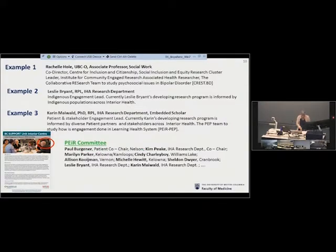What are some local examples to give you an idea? Some of you may be familiar with the work done by Dr. Rochelle Hall. She is at UBCO, an Associate Professor of Social Work, co-director, Center for Inclusion and Citizenship. She's involved right now also with CREST.BD, and CREST.BD, through Erin Michalak, won a huge CIHR award for transformations in patient engagement. Very successful in engaging patient partners, but more focused in this area around psychosocial issues in bipolar disorder.